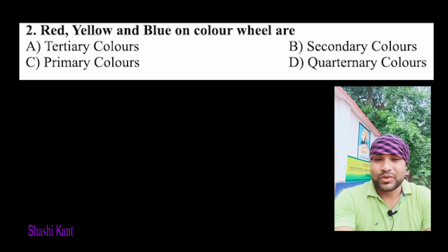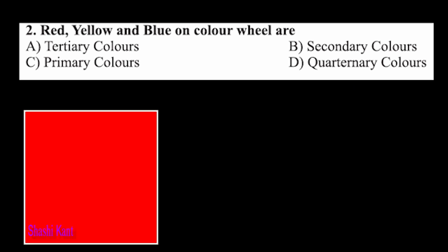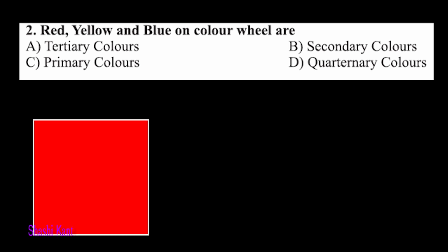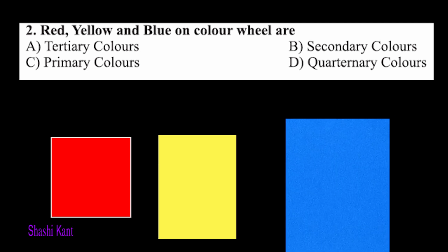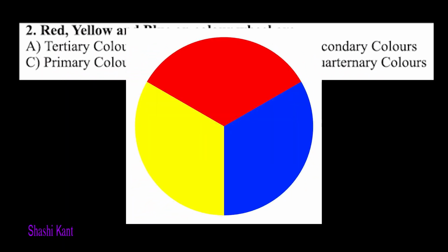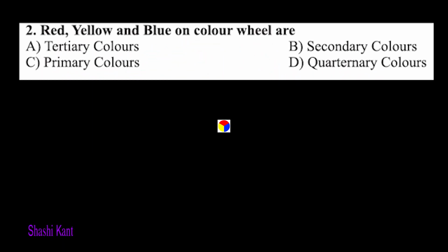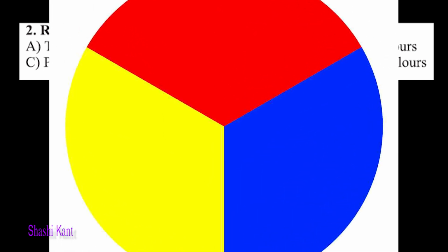white mixture. Question number 2, red, yellow and blue on color wheel are A, tertiary colors, B, secondary colors, C, primary colors, D, quaternary colors. So the correct answer is C, primary colors. Red, yellow and blue are called primary colors, and the primary colors are those which cannot be created by mixing other colors in a given color space.